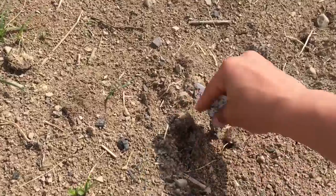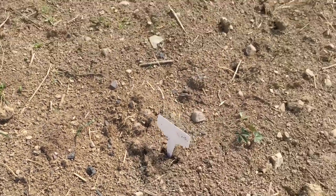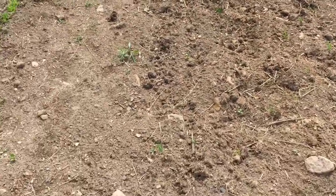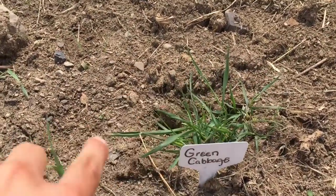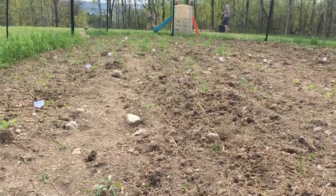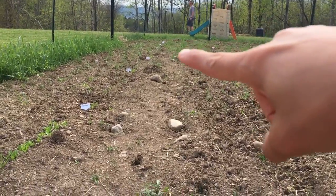And let's see, what is this one? I think that was cauliflower, which I don't see any of those yet. Maybe one. I obviously still need to do some weeding. I've been weeding a ton, but I still gotta do more. So green cabbage, nothing's really coming up from them yet. And then I've got red cabbage behind it. Back in that back corner are all my radishes.